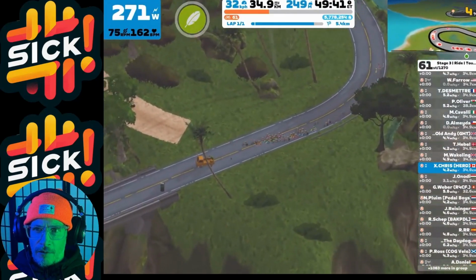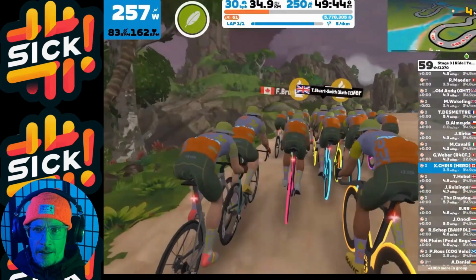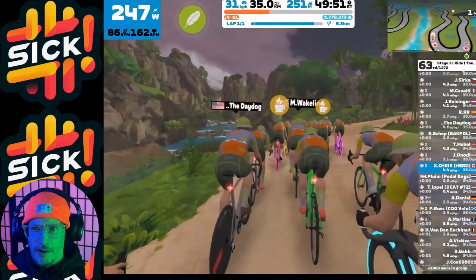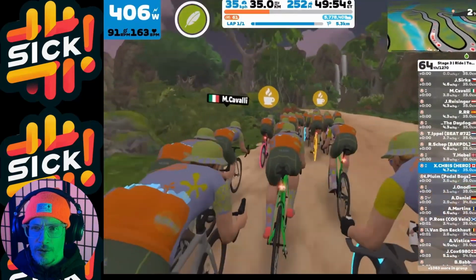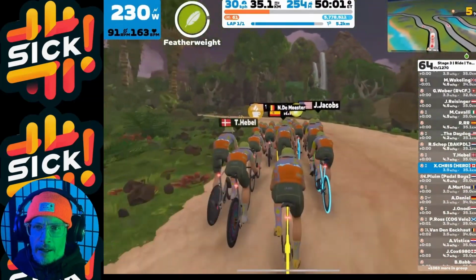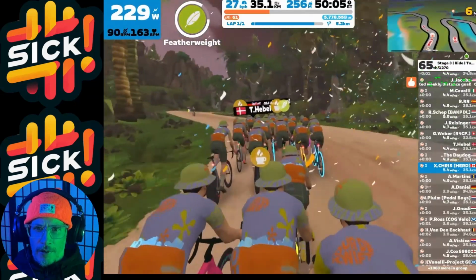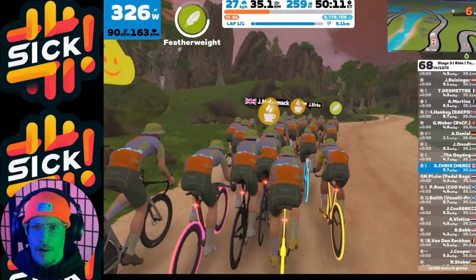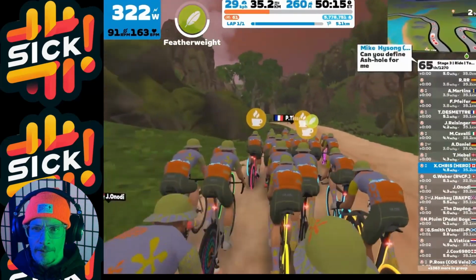So we're coming out, 5K to go, and we're out of that industrial section and kind of out towards this jungle, tropical area. And as you remember, the last bit of this course is going to be a climb, a long drag up towards the line.